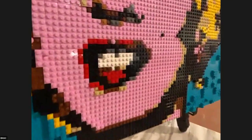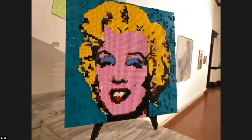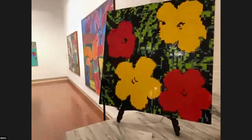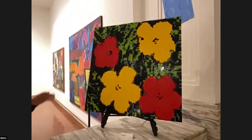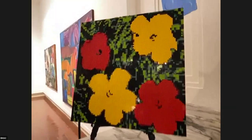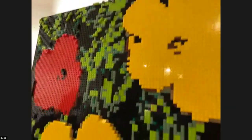And another Warhol replica on the other side of the stage here. Also by Ragzy, called Lego Warhol Flowers. Those of you who aren't familiar with these artworks, the originals by Andy Warhol, look them up and you'll be astonished at how amazing Ragzy's replicas are.